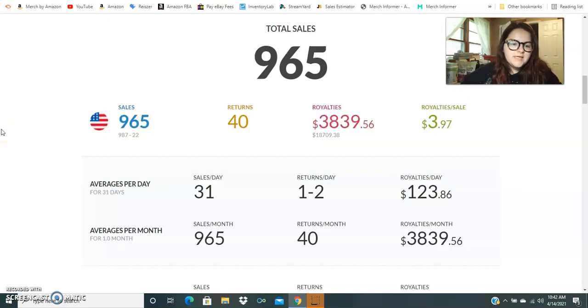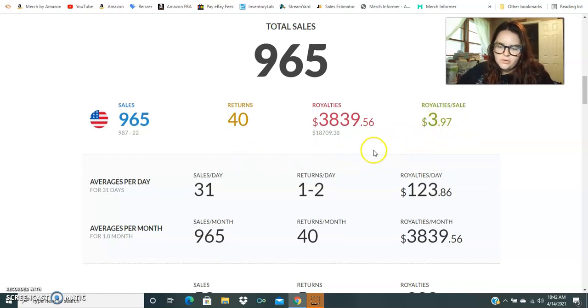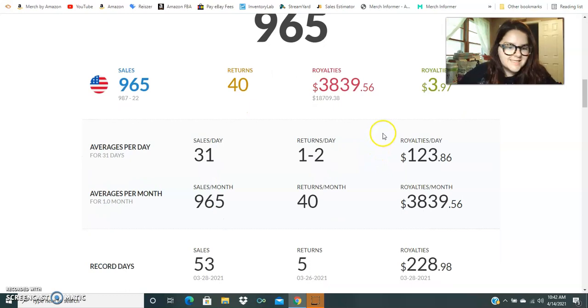Okay guys, here we see the Pretty Merch dashboard. This gives you a little bit more data about your sales. You can see that I sold 965 items. I had 40 returns, and there's going to be a little bit of a discrepancy between what I received, 3,700, and the royalty amount on Pretty Merch. I guess they have to account for some returns and things like that, but overall they're still pretty close. My royalties per sale was $3.97, so almost a $4 royalty for every single sale, which we like to see.